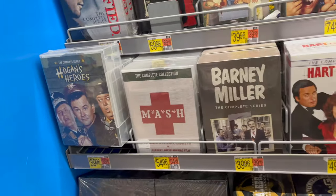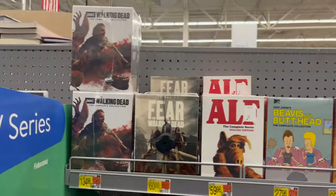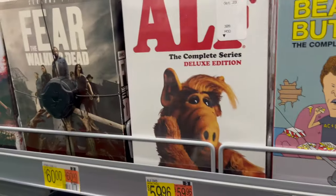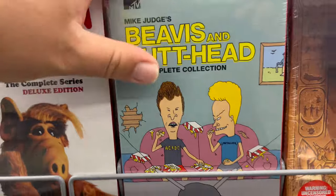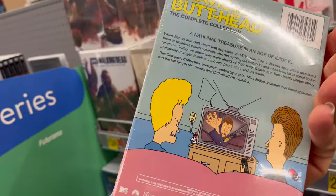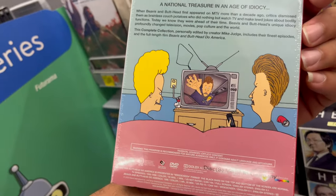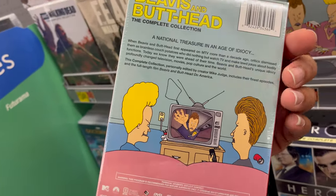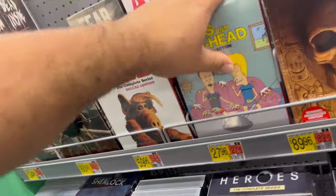Hogan's Heroes, I don't know that. MASH, Jesus Christ. Some good ones here. Let's see what we got up here. Alf, my mom used to love Alf. Man, this was my show. My mom used to say, hey, when we used to watch this, the complete collection, $28. That's actually not bad. How many seasons was this? I don't know. That's pretty dope, though. I would get those.